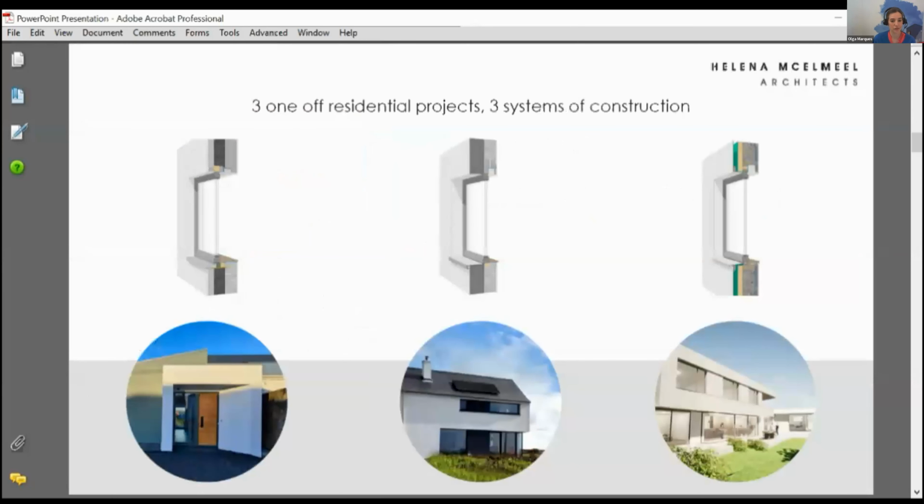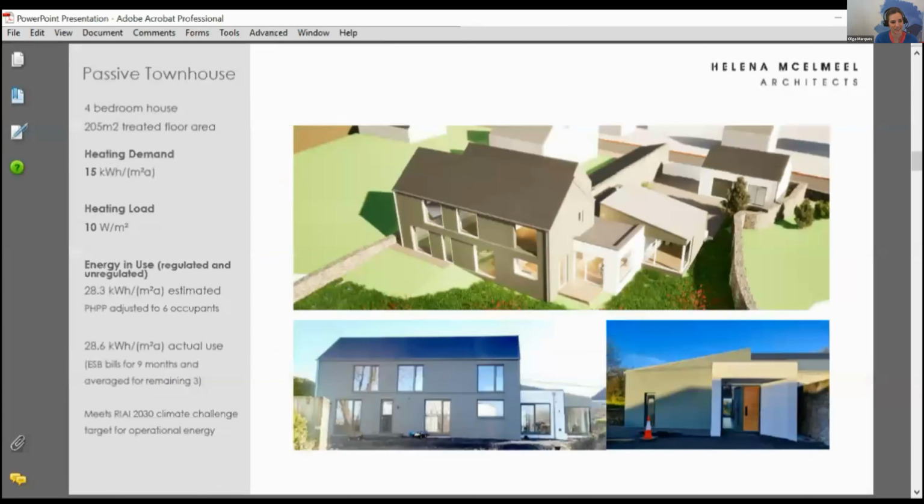So it's three residential projects, and we thought it would be interesting, in doing this, to also show three building forms that we've used. So next slide, thank you. So the first project is a 4-bedroom house, about 200 square meters of treated floor area. And you can see there we're meeting the Passive House standard in heating load and heating demand.